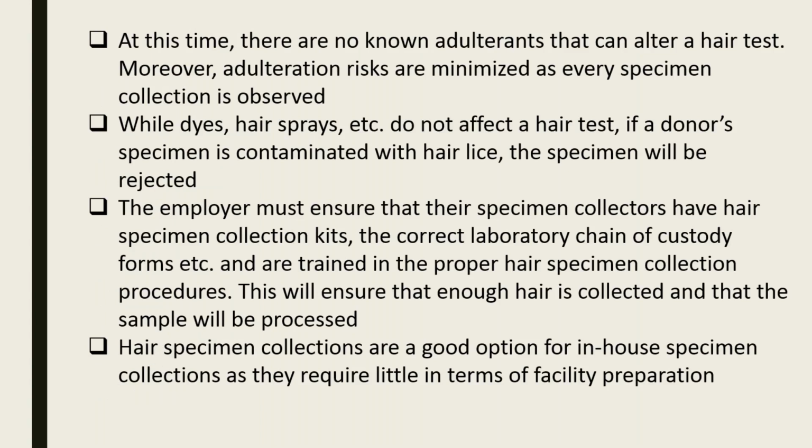At this time, there are no known adulterants that can alter a hair test. Moreover, adulteration risks are minimized as every specimen collection is observed. So that is one of the really huge benefits of hair testing, is that you do not have any adulterants that we are aware of that can alter a hair test.